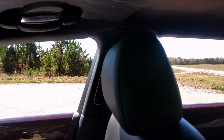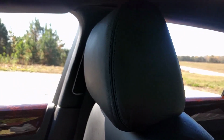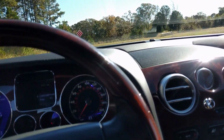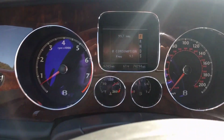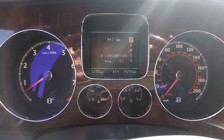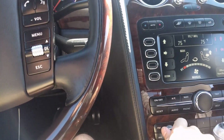We'll do the windows on this side. And the windows on this side. It rides so quiet. It's really weird. I was doing 90 and I thought I was doing 60 on the interstate the other day. Of course, no lights anywhere. We've got 74,294 miles. Radio.